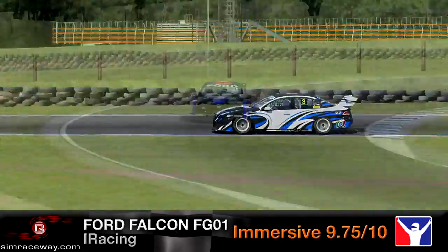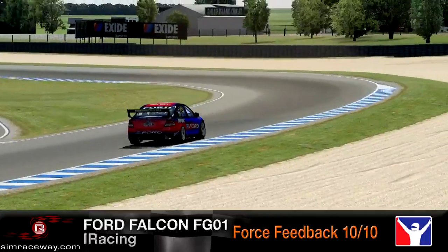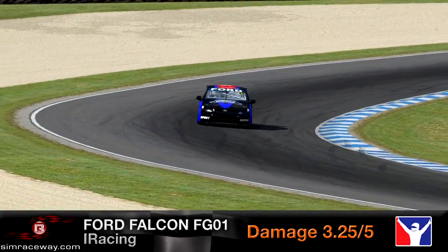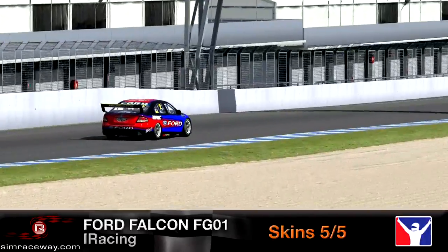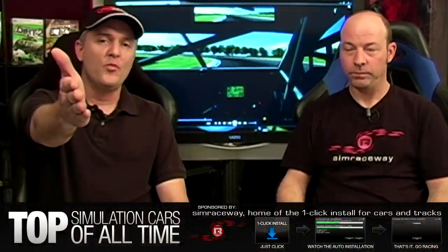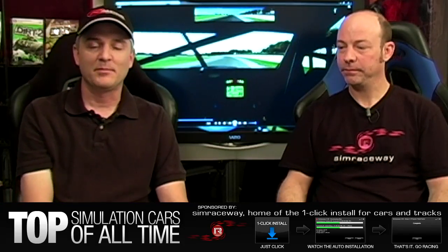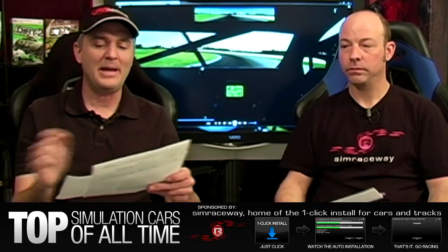Again, I'm going to mention them to you because some of you may not be paying attention. Physics, sounds, models, cockpit, fun factor, immersive, force feedback realism, damage, skins, and default set. That all totaled makes the combined score of 100. So what you think is the best sim car of all time may not rank up on the scale.